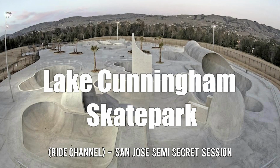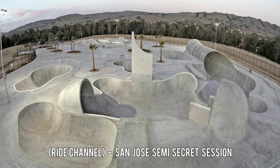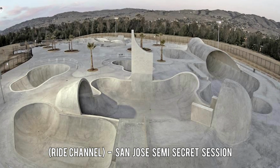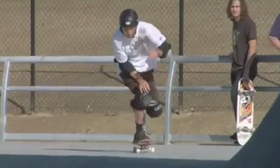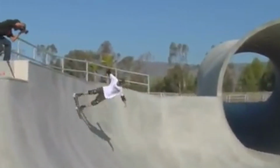The Lake Cunningham Regional Skate Park is one of the best skate parks in the US, as well as the largest skate park in California. Back in 2009, the park cost $6.4 million to build, which in today's dollars is about $7.6 million, making it one of the most expensive skate parks in the US.